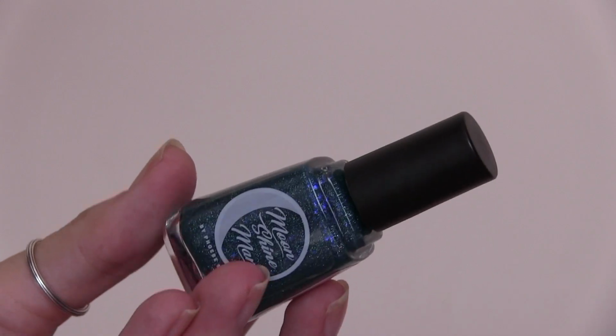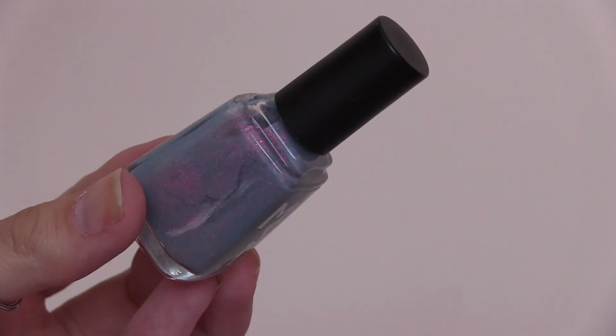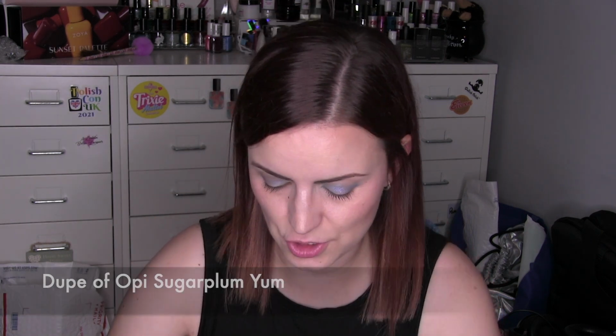So the first one that I have is Mr. X, and this is from the Polish Gamers of March 2020. A beautiful dark blue with a few drops of green in, and it's also a scattered holographic. We then have Sugar Sugar, which is from Project Dupe It. I don't know what it is without looking. And this is kind of like a bluey grey with a ton of unicorn elixir mixed in there. I wonder what that's the dupe for.